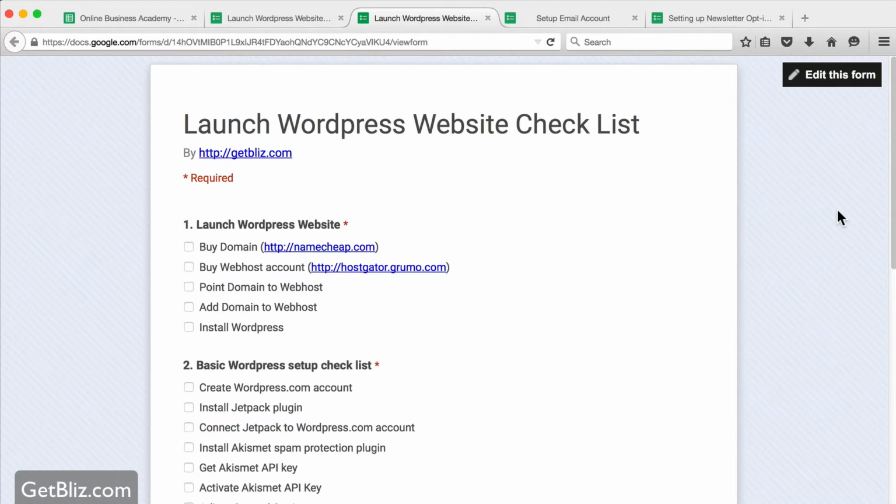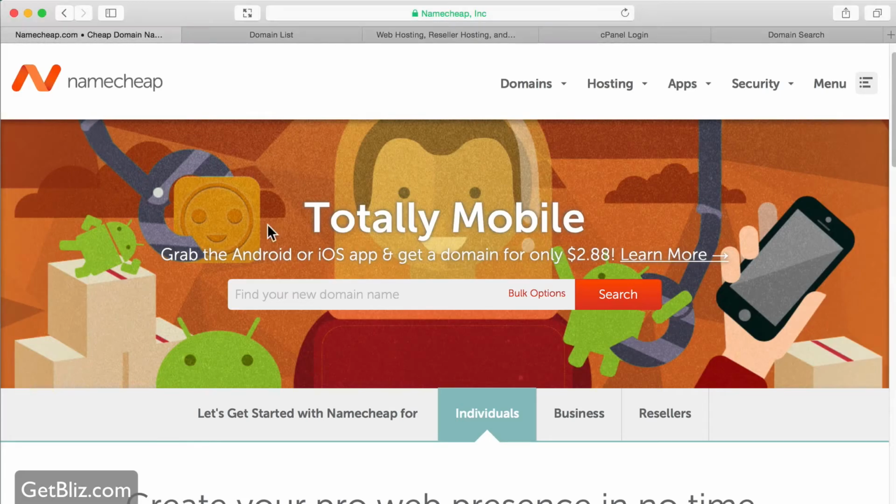The first thing we're going to do is buy our domain. In my case, at namecheap.com. There's a lot of places you can buy a domain. I prefer that the best. I've been using it for many years. So let's go to namecheap.com.